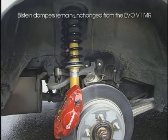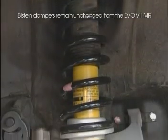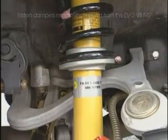The rear spring rate was changed, dropping the car's rear end by 5 millimeters. Otherwise, the rest of the suspension setup was unchanged from the MR. Why was the rear suspension lowered by 5 millimeters?